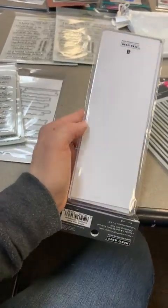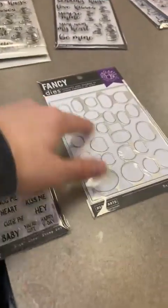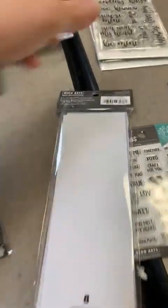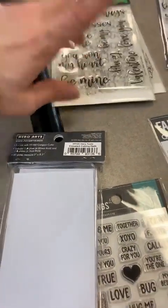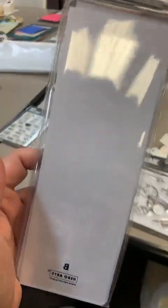Which is sometimes a smart idea. There are no little embossing folders made for it though, so there's no embossing folders. It's not going to fit your bigger stuff, but these are so nice for your smaller stuff. Like all of these, you can stamp and cut all of these out with it. So it still has lots and lots of uses.